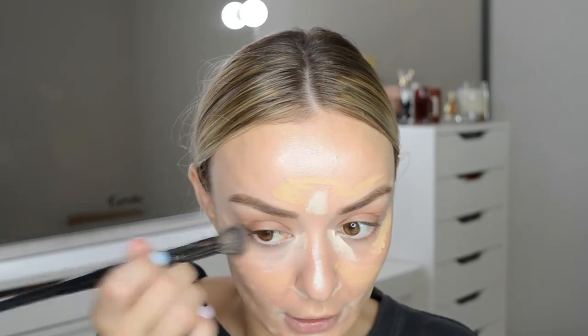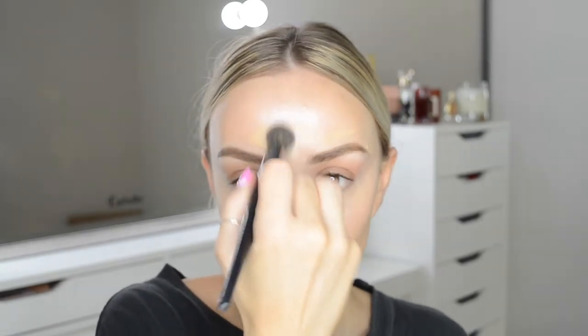And taking my Morphe E8 and blending out the under eyes first. And I'm happy for those colours to mix a tiny bit, but definitely trying to keep the brightness in the middle and the deeper on the outer. And that is the base. I love how the Charlotte Tilbury Hollywood Flawless Filter looks with NARS Radiant Creamy. It is so, so stunning.